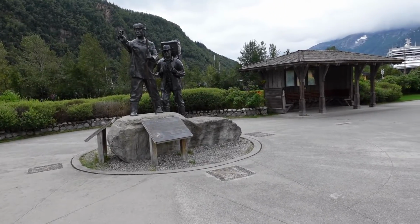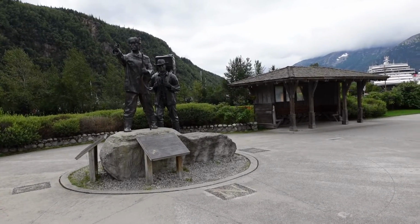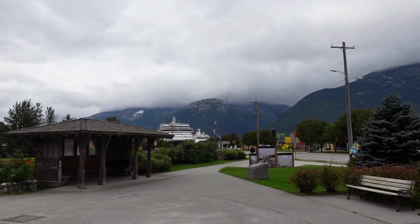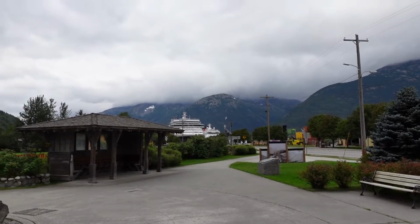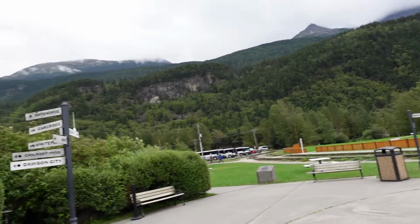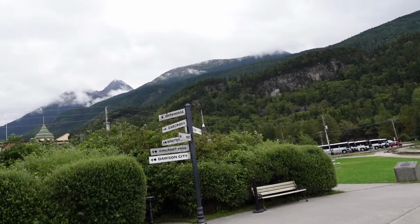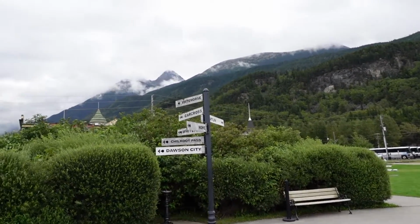Right here we have this statue marking the 100-year anniversary of Skagway. It's so pretty. The mountains in the background. As you turn this way, there's the cruise ships. We got the Nordam and the Wonder over there on the right. Just so awesome. Everything is so pretty. They have a rich history. They have a very rich history here, yeah. Just walking around and seeing all the plaques and murals and everything is just so awesome.